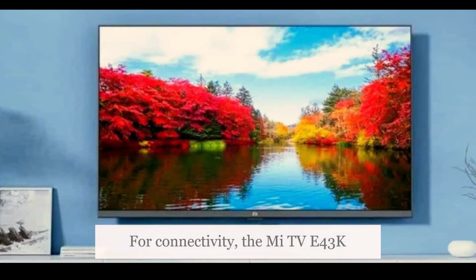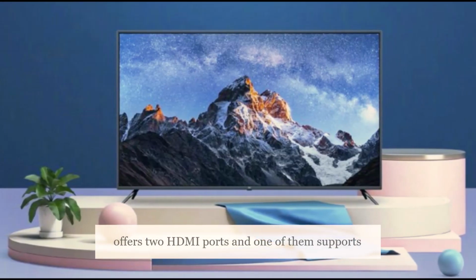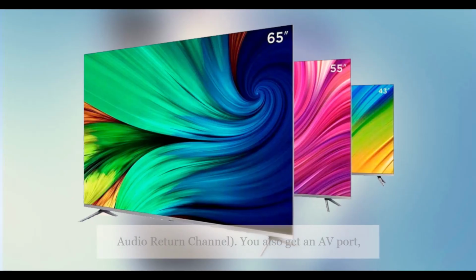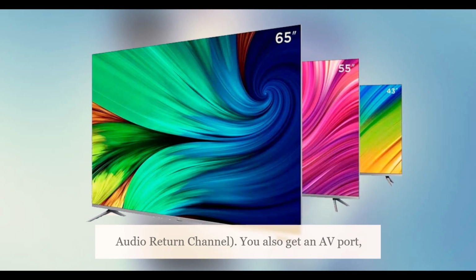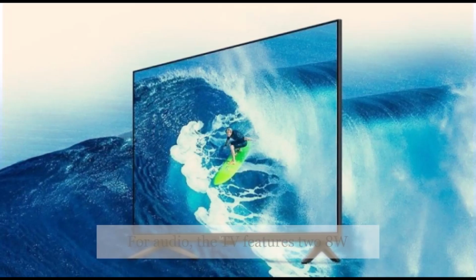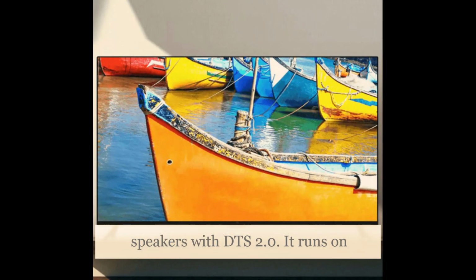For connectivity, the Mi TV E43K offers 2 HDMI ports and one of them supports HDMI ARC, high-definition multimedia interface audio return channel. You also get an AV port, 2 USB ports, and an Ethernet port. For audio, the TV features two 8-watt speakers with DTS 2.0.